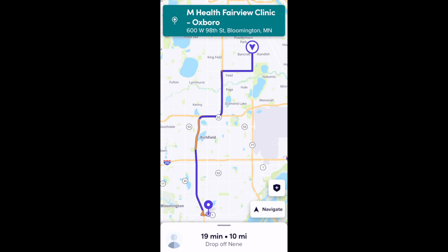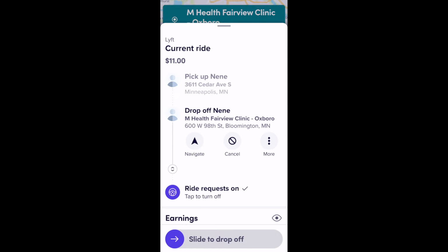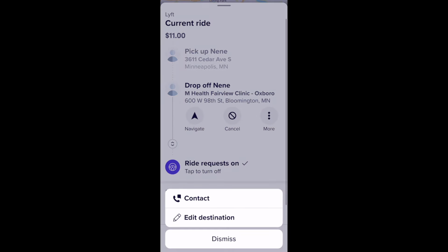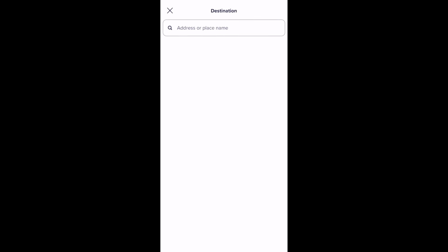All right, so to change the destination address, you just slide up the bottom bar again. You'll see that more option underneath the destination address. You'll select edit destination, and this is where you can change that address. Again, if you ever need to change the destination address, you first want to confirm that it is your actual passenger. All right, so those are my five features.